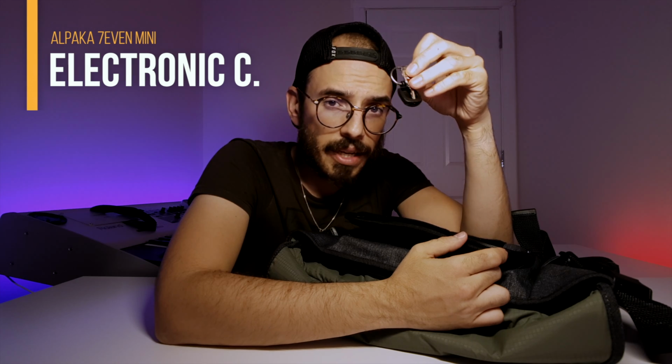Besides that, what you have here is a keychain. So for example, here are the keys of my locker at work, and when I finish work I just have to put them back here and they will stay in place, and I always know where they are. That is something that I really like.